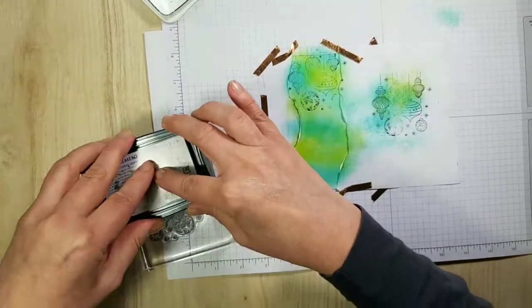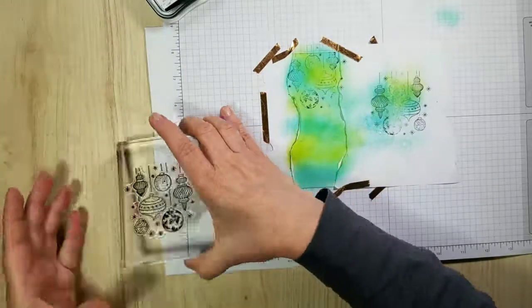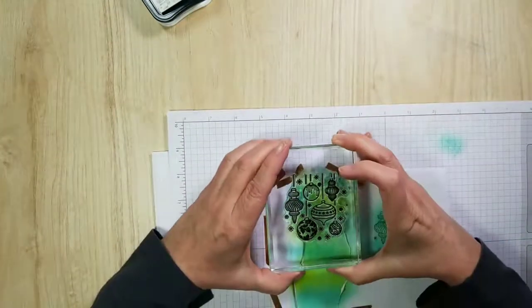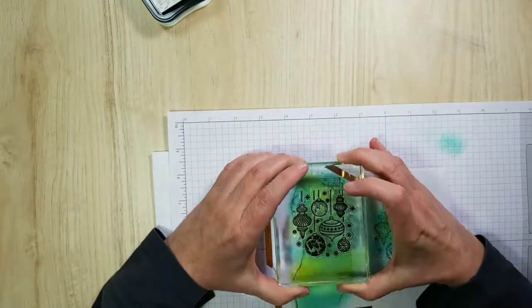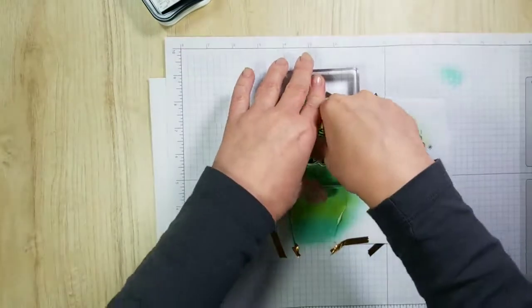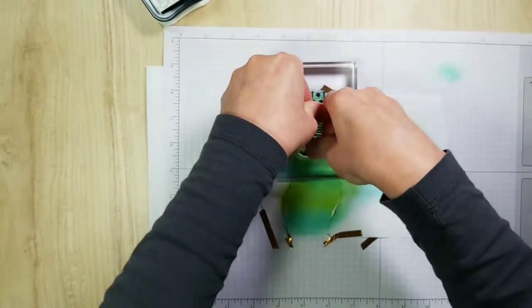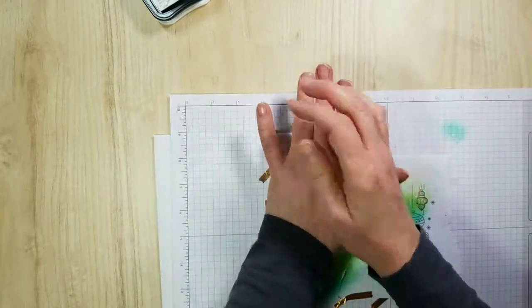Let's try this one. I seriously doubt I'm going to be able to put this in the same spot, but excuse my hat, I'm going to actually give it a shot. Again, what's the worst thing that can happen? I just make it again. That's all. All right. Let's hope that this is better.